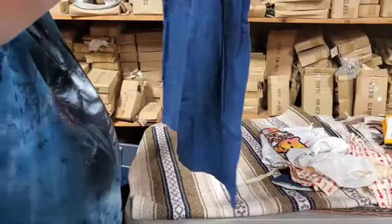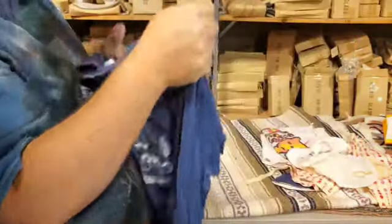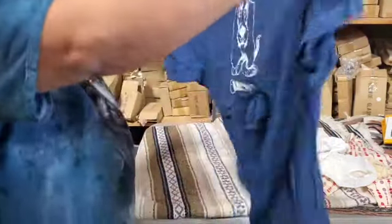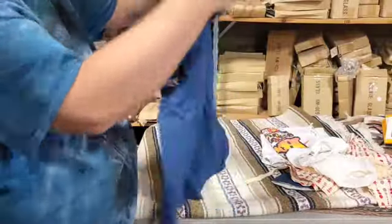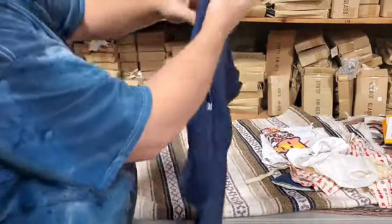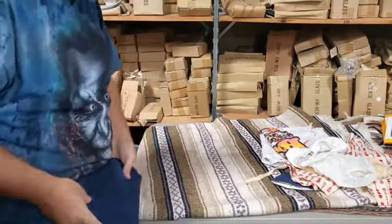Oh, this is cute. USY. I don't know if that's a band or a brand or what it is, but it's got a dog. It's by Southern Athletic. It is a single stitch tee, thin, almost papery feeling. This is a Hanes Beefy tee, Sheriff's Department from Boston. Got a cousin from Boston.